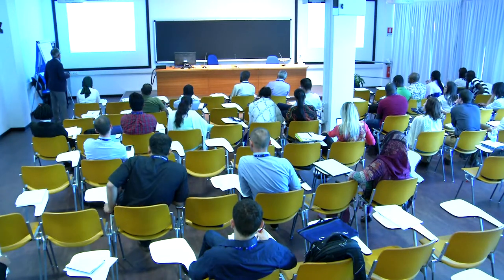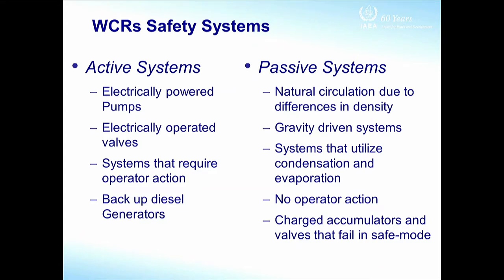An alternative is to use a passive system. Here, they are based on natural phenomena. I think we have some examples, for instance based on natural circulation due to a difference of density. The wind exists because there are differences of density. So we create a difference of density in two parts of the reactor.